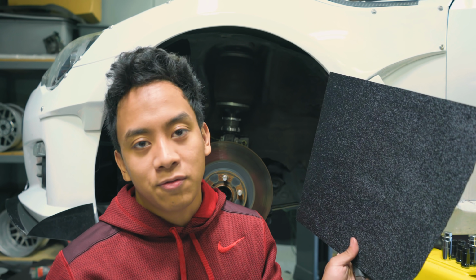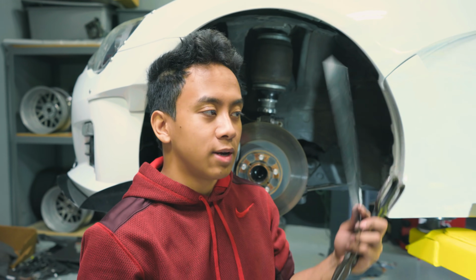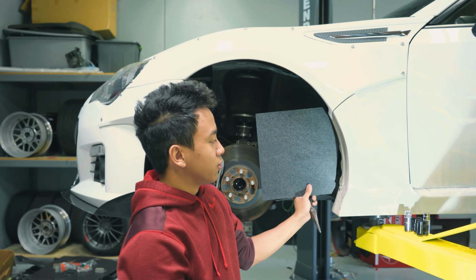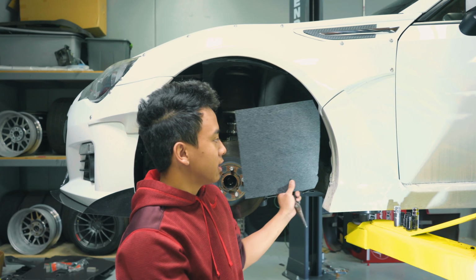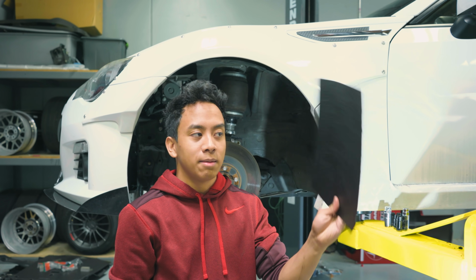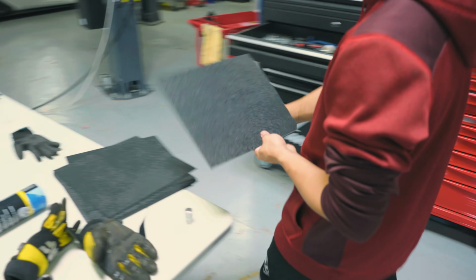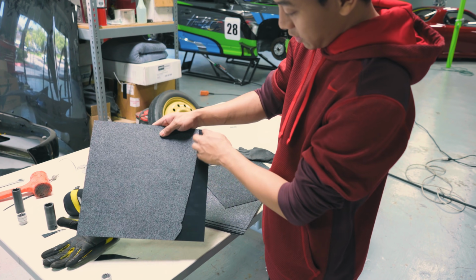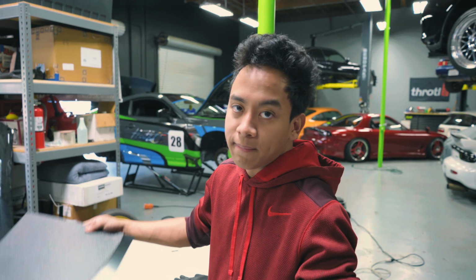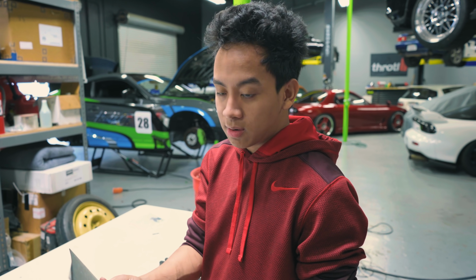The steps to do this are basically the same as any fabrication with metal. You hold it up to the car, you cut off a little bit, you do it again, you cut off a little bit, you do it again, and you come out with a good template. And once you have your template, you come over to your blanks, you hold it up to the blank, you trace it out, make it prettier. The way I'm going to mount it to the car is probably rib nuts and Downstar hardware.